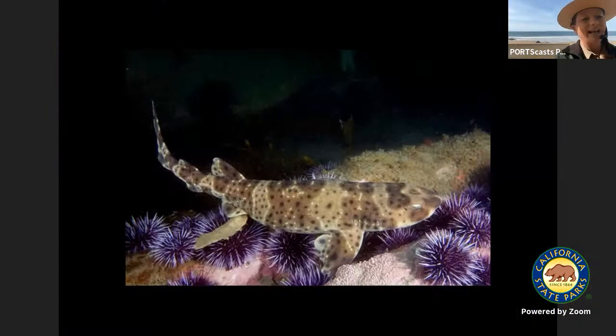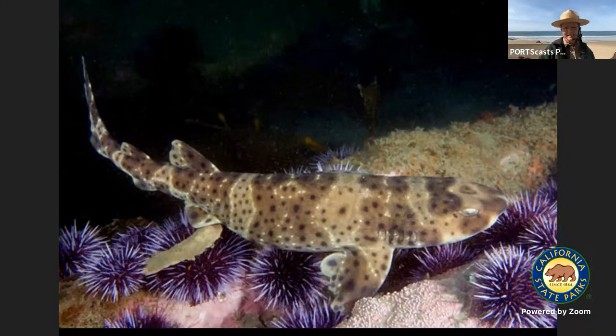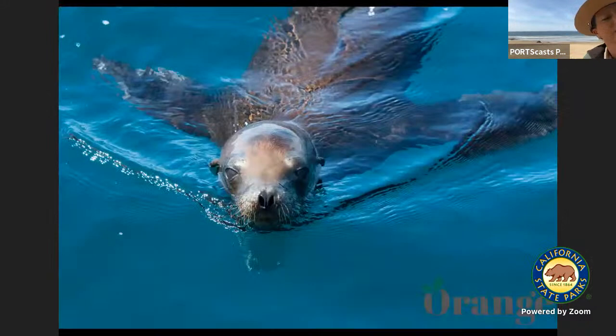This is a swell shark resting on some prickly sea urchins. And finally, who do we have next? We have our California sea lion popping its little slippery head out of the water. So like I said, keep your eyes peeled today.